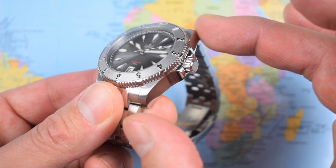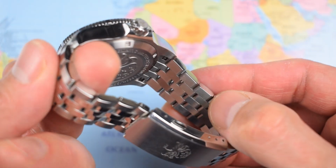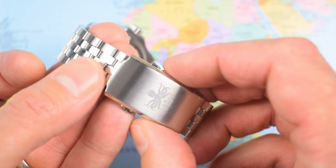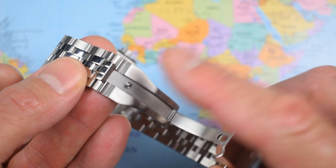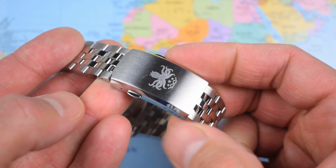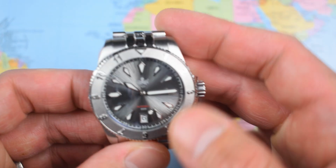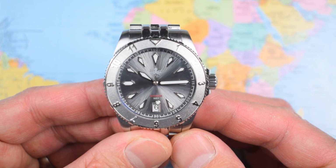So 316L stainless steel case, crown, bezel, full stainless steel bracelet, solid links, solid end links, and a proper machine clasp. Slightly unusual, this one. Solid all the way through. I haven't seen one like that before. A few micro adjust there, chamfered edge, 2-button, and a couple of scratches from my use of this watch over the last couple of weeks.